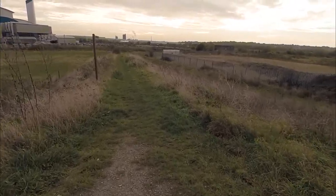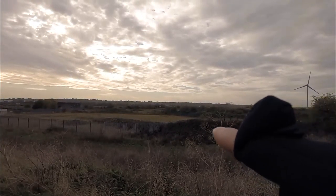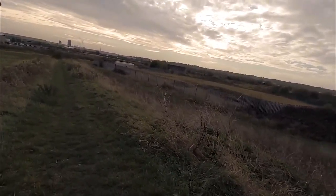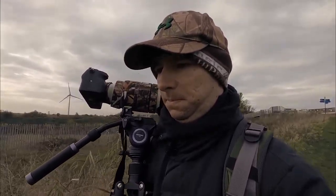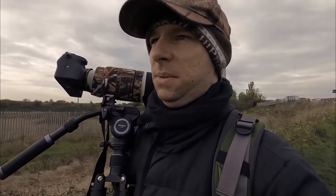Okay, so this is the path leading back to the reserve. There in the distance, there's the hide in the members area, which is pretty cool. It's a two-story building. There's also a little scrape in front of it, where I've seen regularly a male pheasant, a little egret dropped by, grey wagtails around dusk for some reason. And I understand some people have seen kingfishers there as well. So not too bad.